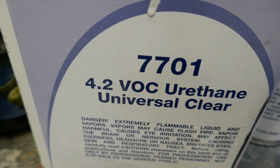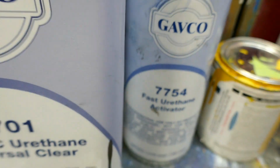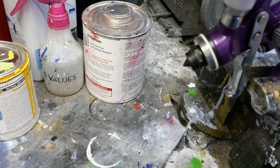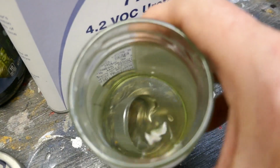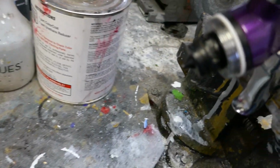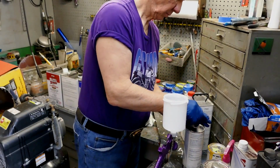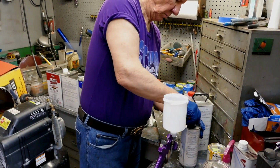and we've been using it on all 3 of the restorations, the Gavco 7754 Fast Hardener, 7701 Clear, but we have used in the past several other brands, including 5-Star, that have worked just fine. I keep the tip of the spray gun, it's a Harbor Freight spray gun, in a jar of acetone, and when I mix the paint, I try at this point in time not to have the phone ring or have any interruptions.